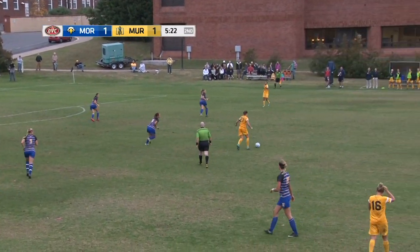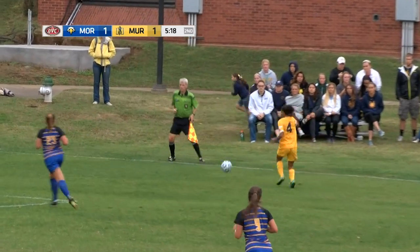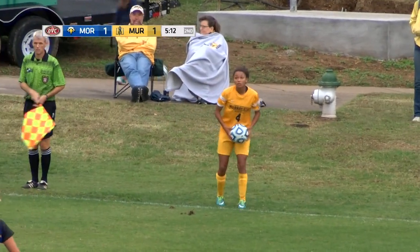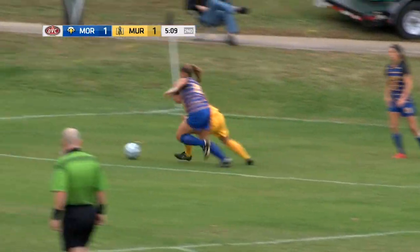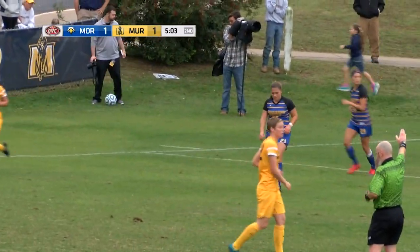Pass over to Stevens. Over on the far side to White. White's able to collect, slide tackle, and it'll be a throw-in for Murray State. Corner. And it will be a corner for Murray State.